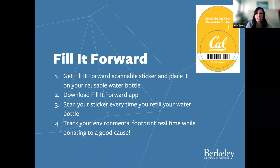And like Annie said, it does help UC Berkeley tracking. We get some data from this program. So when you use the Cal sticker, it's associated with the UC Berkeley account. You can actually buy Fill It Forward products from their website, and they'll still have the same benefits to you and donating to water projects, but it won't track as part of UC Berkeley. So that's a benefit of getting one of these Cal stickers. And they're cute, they say Cal and they're yellow. So if you are interested in giving that a try, then make sure to sign up for our program.